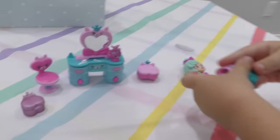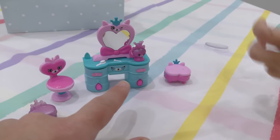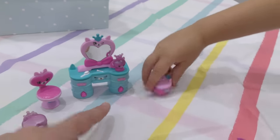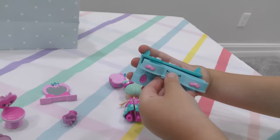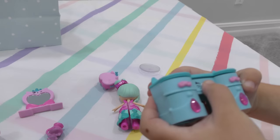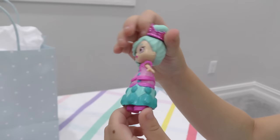Okay, here is her pop-up skirt though. Do you want to go ahead and put that on her? Yep. All right, check this out, guys. Cute little faces on all the furniture, and she's got this super cute vanity set. Madison, doesn't the drawer pull out on this? Yep, guys, look, see this? It pulls it out. Wow, check that out. All right, let's see Princess Glossy in her pop-up skirt. Oh, she's beautiful. I love the colors.